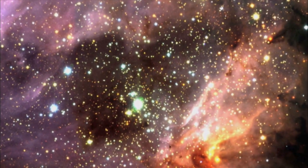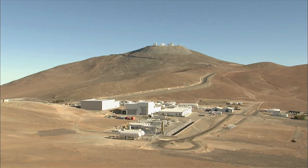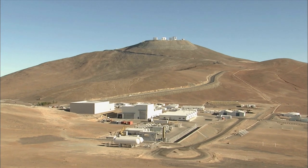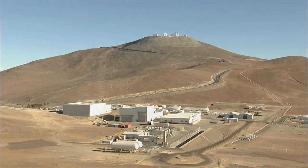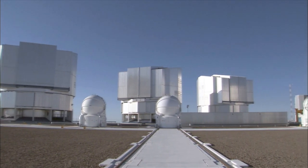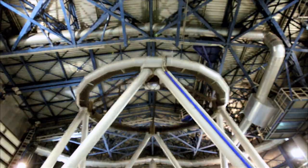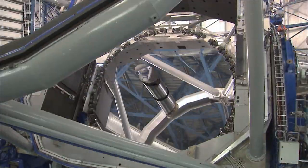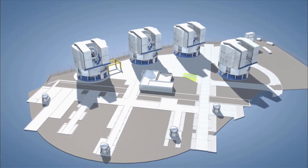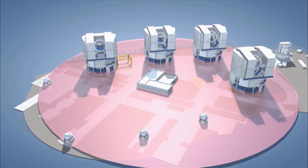Today, Chile is home to some of the world's most impressive observatories. And here, high atop Cerro Paranal, is the most impressive of all. This is the VLT, short for Very Large Telescope. Despite its name, it's actually four large telescopes, plus four smaller ones, which can either work independently or together, like a giant light-collecting machine.